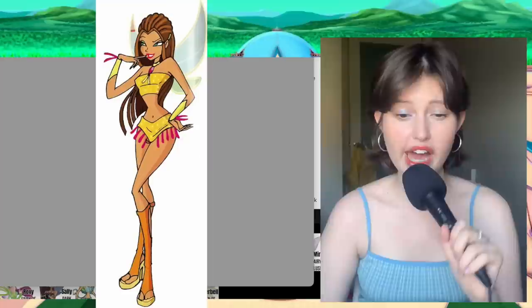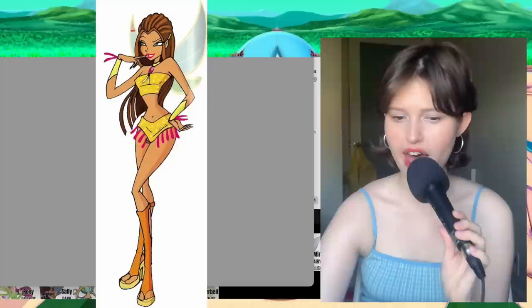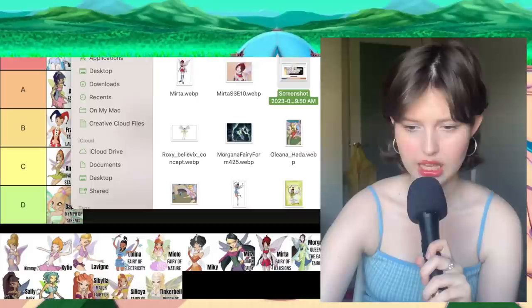I really like her outfit. I think that it's really cute. The wings are really cute. Yeah, it's very cute. And I think that it just has a vibe about it. I think I'm going to give it an A. Yeah. Kimmy. I'm not going to lie.